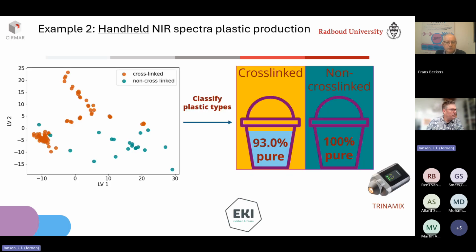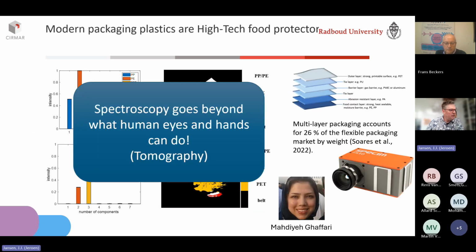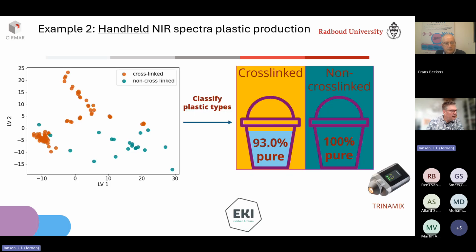Example number two. This is the spectrum camera that sets you back in total perhaps 50 or 60,000 euros if you want to buy it, and then you need to put it on your conveyor belt, and you need to train a lot of data to make a good sorting model. Analytics is also developing in different ways. And one important one for us is the handheld spectrophotometer.